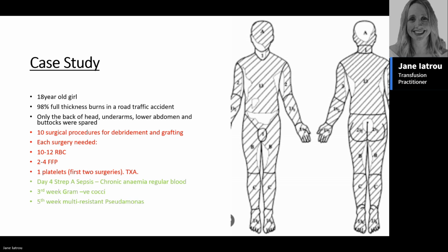Now, during a burn, if it's a large burn, it's going to need a significant amount of energy through your nutrition to get that burn better, and that leads to a hypermetabolic response. And the body uses up all its energy stores to compensate for that hypermetabolic response, and it uses all its fat energy resources, and this has increased the lipids in her body, and it had led to fatty liver disease. And we had to ring the hematologist and get the speciality about how to get this lady better.